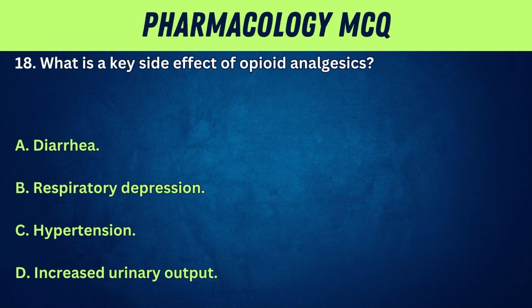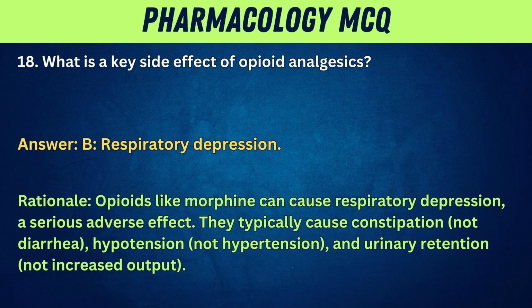18. What is a key side effect of opioid analgesics? A, diarrhea. B, respiratory depression. C, hypertension. D, increased urinary output. Answer: B, respiratory depression. Rationale: opioids like morphine can cause respiratory depression, a serious adverse effect. They typically cause constipation, not diarrhea, hypotension, not hypertension, and urinary retention, not increased output.